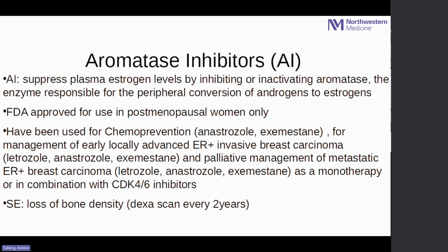But if there is a joint stiffness, we talk about exercise. There was actually a study that showed that women who were exercising, I think 150 minutes a week, had less problems with the joint stiffness. Then supplements like glucosamine chondroitin can help with joint stiffness. Acupuncture has been shown to be helpful. And then in some cases, we just change from one aromatase inhibitor to a different aromatase inhibitor.